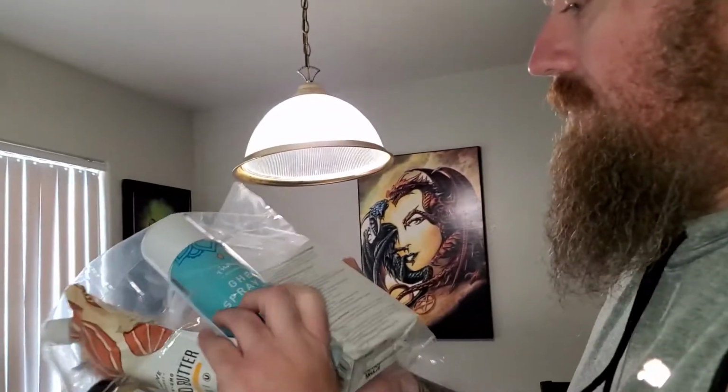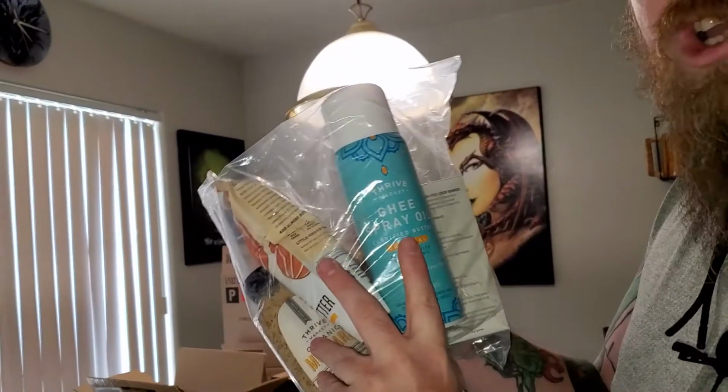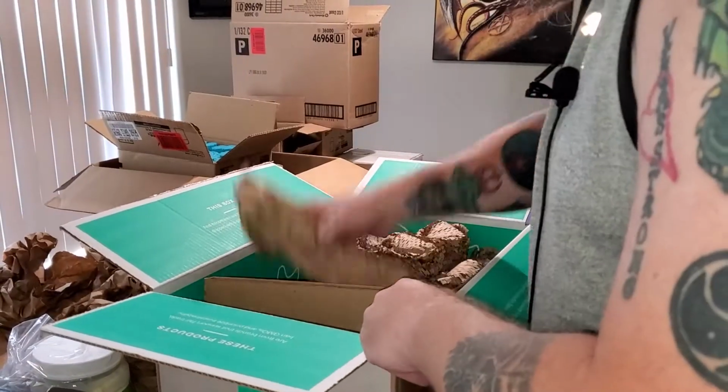Okay, and then we have a ghee spray oil. I am so interested in seeing how this works. So far, everything that I've read, everything that I've heard about Thrive products, they're all very much on point. And ghee is going to be one of the sources of really high quality fats for us. So I'm very excited about this. Now, let's see what else we got.